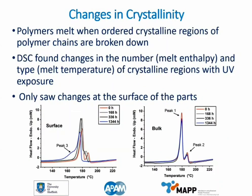And then finally, we looked at changes in crystallinity in our parts using DSC. And what we found is that we had a change in the number and type of crystalline regions as UV exposure increased. But again, we only saw that change at the surface of the parts.